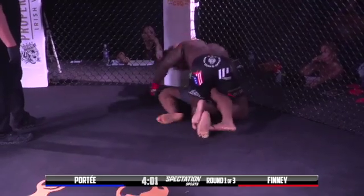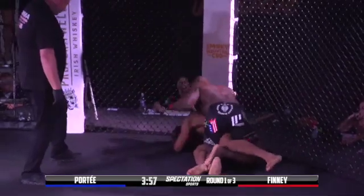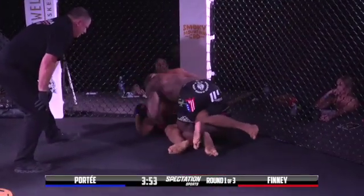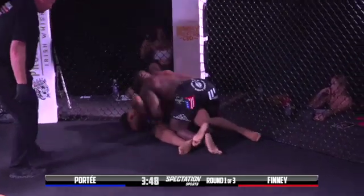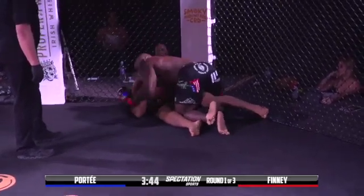As you see the patience of Finney, you see him set up the strikes. He's got his leg locked, and I believe he's got him in a position where he cannot defend himself. Yeah, he's got the wrist trapped on the far side. This thing's over. Portee can only defend himself with the one arm. It was a very nice move by Finney to, again, trap that far side wrist, and now he's just going to wrist ride him. Khabib Nurmagomedov made this position famous.